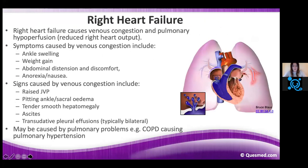So we'll go ahead and talk a bit more about subdivision of heart failure. It can also be subdivided into right and left heart failure. Right heart failure causes blood to back up into the peripheral circulation, known as venous congestion. Therefore, the symptoms are of excess fluid in the periphery. Patients might complain of ankle swelling, weight gain, abdominal distension, and anorexia or nausea. On examination, you might find a raised JVP, pitting ankle or sacral edema, a tender, smooth hepatomegaly, ascites, and perhaps evidence of pleural effusions.